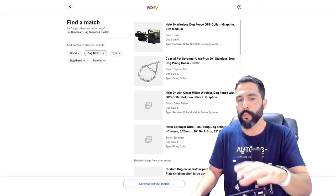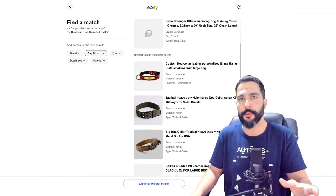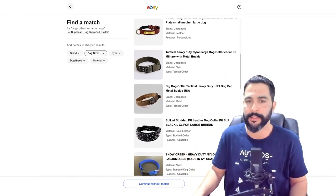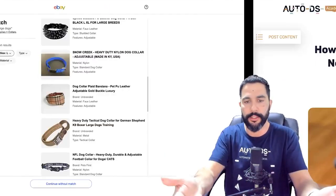Now it's asking me, is it one of these items right here? Because if so, they're going to add it to a buy box, and the cheapest seller from that buy box is mostly going to get the sales. But in this case, of course, you're not going to sell anything from here. And the best tip here is to start by selling products that you have at home.